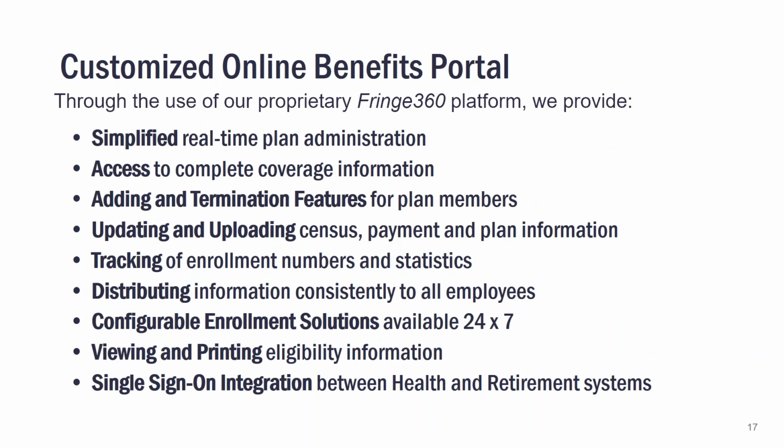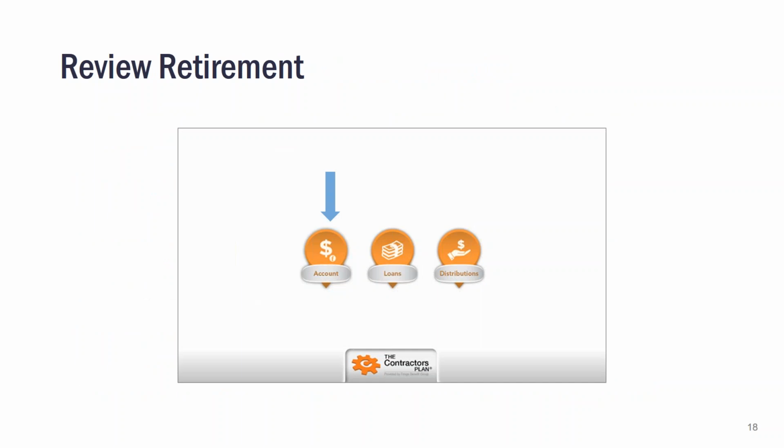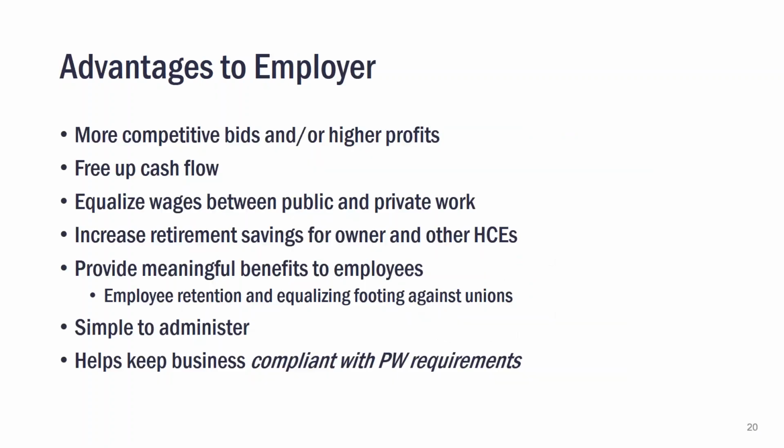So we've got a customized benefits portal that we created, we built in-house, entirely proprietary. And I'm not going to read all of this, but it's designed for the construction industry. It's designed to be very easy to navigate, very much icons and graphics. We recognize that English as a second language may be applicable to a number of these employees, but it's also a platform for the employer to manage the plan. So things like adding and terming plan members or uploading a census, tracking enrollment and stats and so forth, all of that is able to be done at the employer level. So here's an example of a retirement screen. They click on account to see their own account. Rate of return, pretty standard.